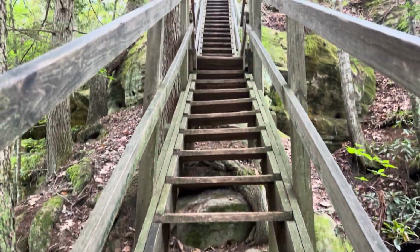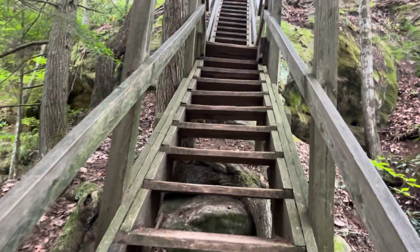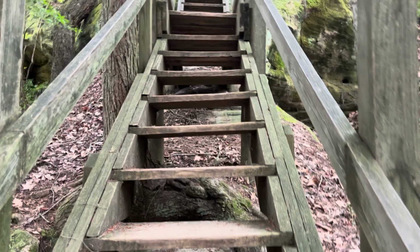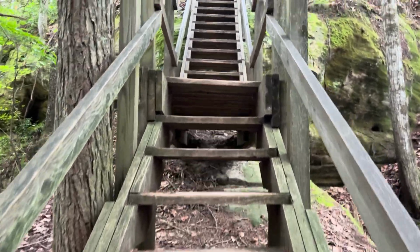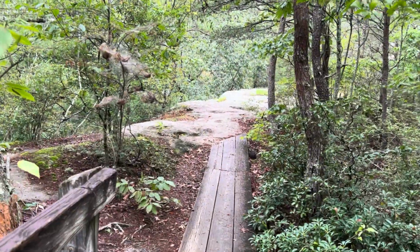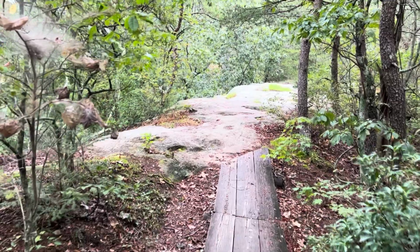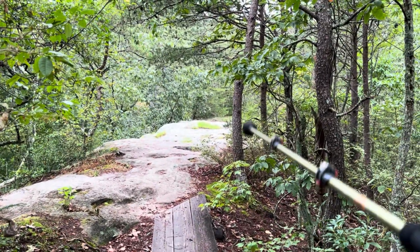Everyone's favorite stairs. Don't worry, there'll be more than this in a little while. I'm gonna take these up to the top of the arches here. Then we'll make a left and go check out an overlook on top of the south arch. As you get to the top of the stairs, you see this little boardwalk takes you over to the rock outcrop there. Trail continues that way.